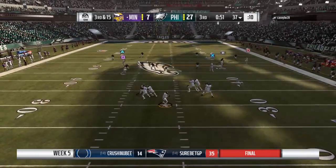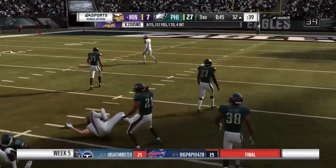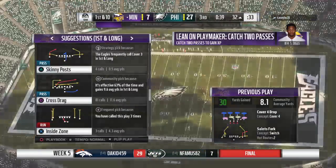Third and long for Cousins. Lets it fly for Thielen. And that's caught inside the 35. And he takes this one down all the way near the 30. Give him 30 yards there.